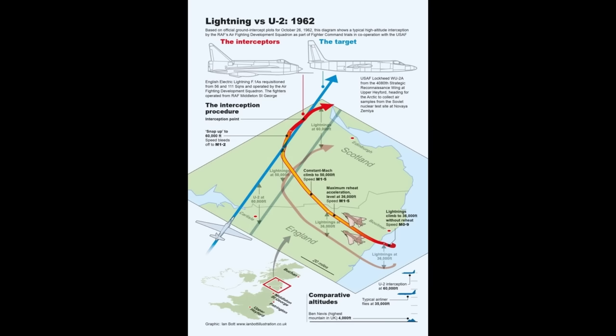This kind of maneuvering actually has a utility beyond simply setting records. A British English Electric Lightning with a service ceiling of 60,000 feet demonstrated the ability to zoom climb to 70,000 feet and then intercepted a U-2 flying at 66,000 feet during NATO exercises.